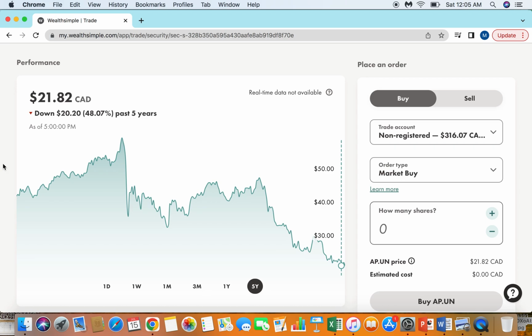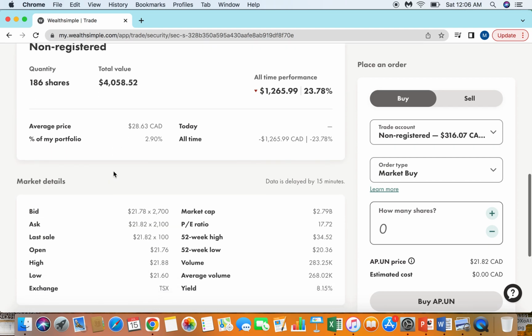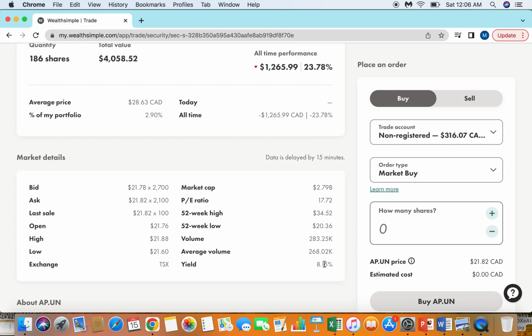But kind of the macro trends in working from home, as well as interest rates paired with maybe less of a need for office space in big cities post-COVID, has really hampered the stock price. But we still see the funds from operations at equal levels as we saw it from before COVID. So this is a pretty interesting name. Just looking at my position in this one, I'm down about 24%, currently about $4,000 of market value. It is trading at an 8.1% dividend yield.